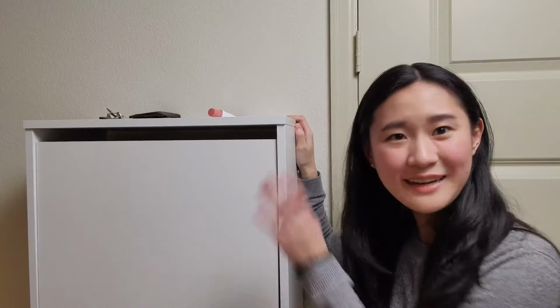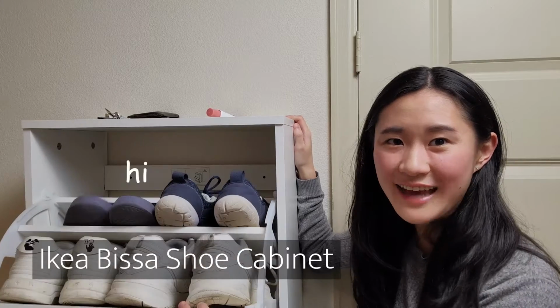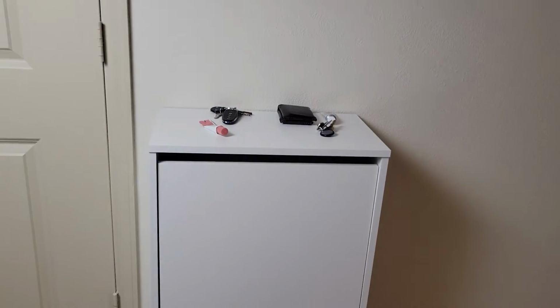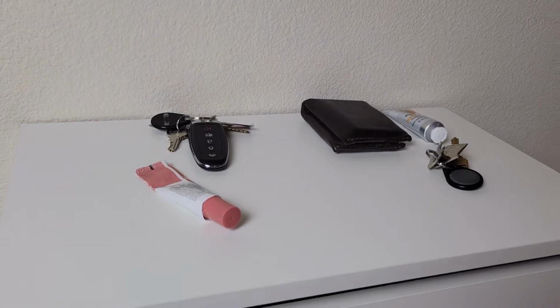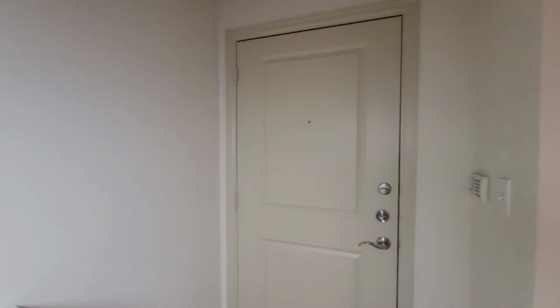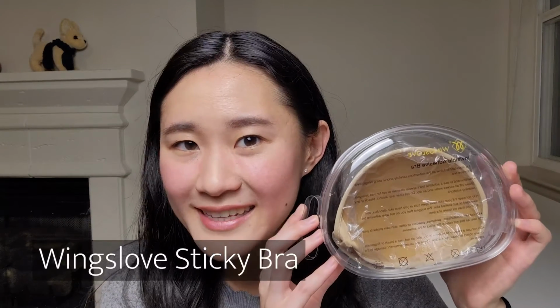The next item on my list is the Ikea Bissa shoe cabinet. Basically, this is a cabinet that holds your shoes. So as you can see, the Ikea Bissa shoe cabinet has 2 levels for you to hold your shoes, and it's actually a very nice way to have both a little entryway table where you can put all of your various entryway knickknacks, as well as a place to store your shoes. Yeah, and we have a super narrow entryway, so having this nice little shoe cabinet plus entryway table combination is very helpful.